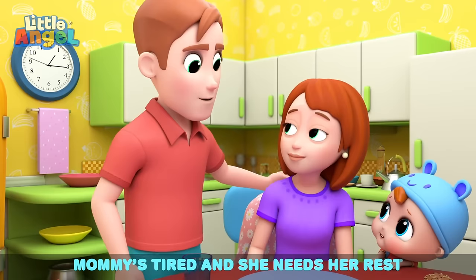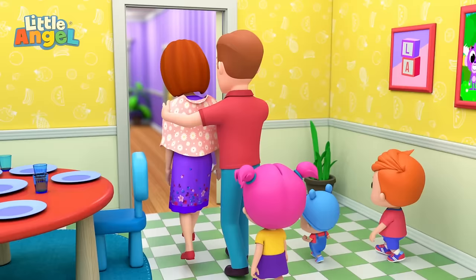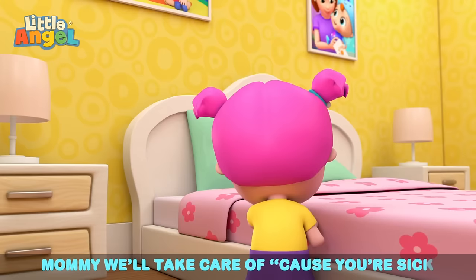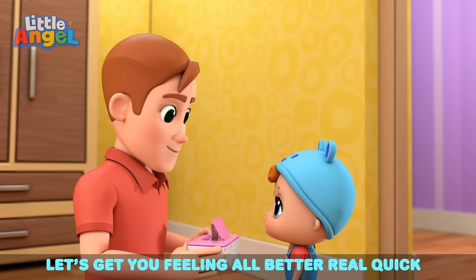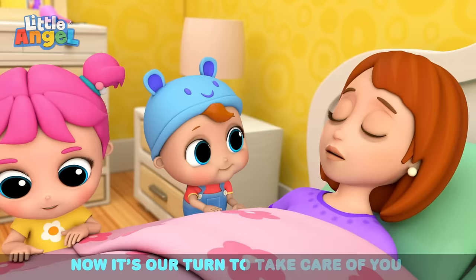Take care of her helping and then we will make Mommy all better again. Oh, thank you. Achoo. Okay, kids, let's take Mom to bed. Mommy will take care of you cause you're sick. Let's get you feeling all better real quick. You take good care of us, that's what you do. Now it's our turn to take care of you.